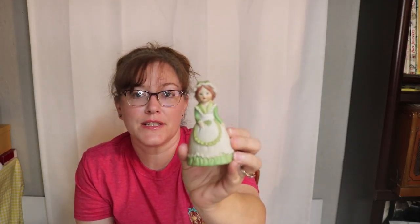They had this little piece. She's a belle, and it is more for St. Patrick's Day. She has the shamrock. She is marked on the bottom. It's the JSNY Taiwan, and the dollar sticker is what I paid. I initially picked her up thinking I'd put her in my decor with St. Patrick's Day, because I don't have very many, so if I see anything that's a little bit older, I would go ahead and pick it up.